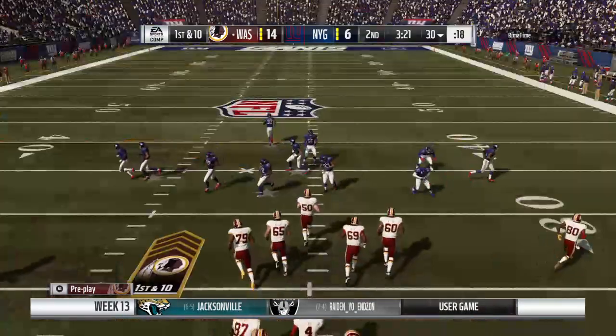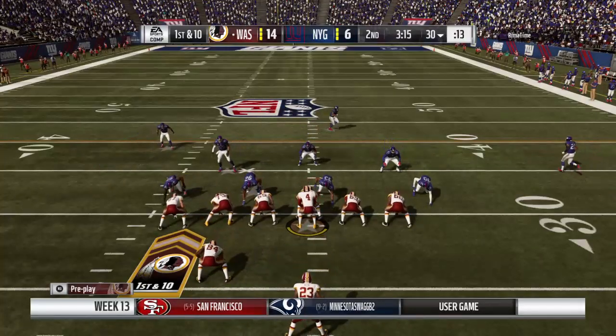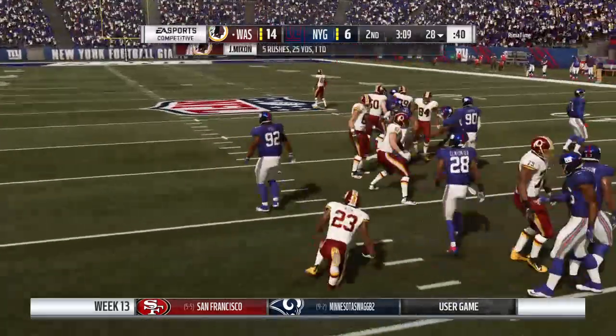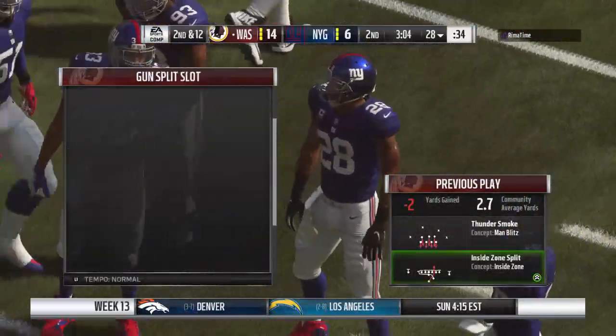So first and 10 now from the 30. All right, get set, fellas. All right, here we go. Monday. Mixon with a first down carry. And he'll lose yardage here, going down back at the 28. That's going to go as a loss of 2, and it'll be second down.